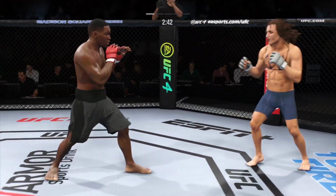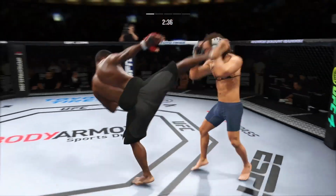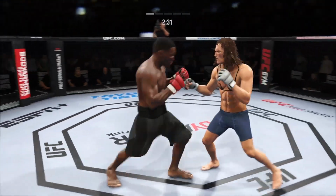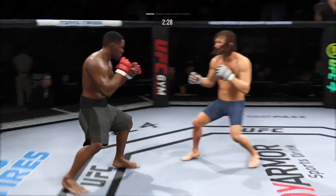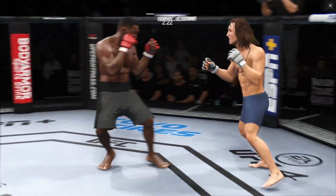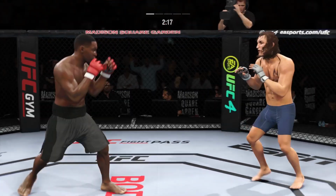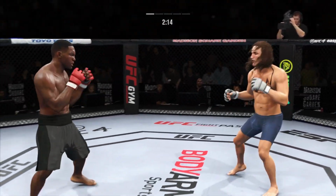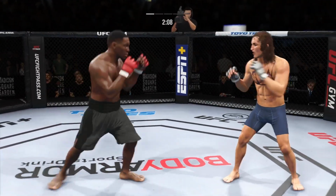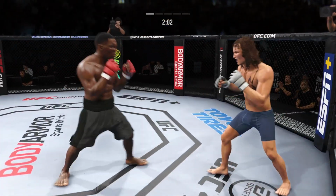Oh, looking to land the leg kick, but unable to find the target. Oh, Superman punch. Huge block there. Oh, looking to land the leg kick. That one checked. Big punch lands over the top. How's he going to follow this one? Try to establish that jab. Oh, huge head kick.